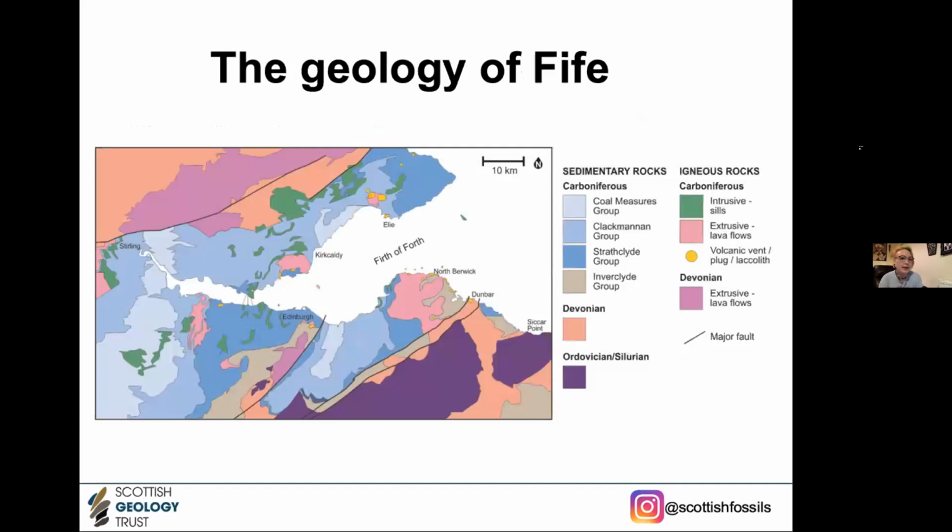So this is a very simplified geological map of the Firth of Forth. You can see most of that blue area is all Carboniferous. So there's your Carboniferous sedimentary rocks. You do also get some Carboniferous igneous material, which occurs locally as well. That occurred a bit later on in the Carboniferous.